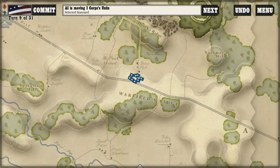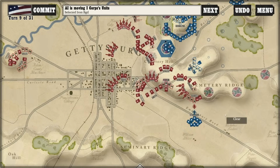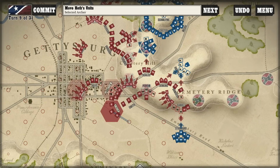So I'm curious to see Stannard's brigades coming up. Oh shit, they're coming in behind Daniel. They're going to destroy him. Meanwhile, the Iron Brigade stays put, I guess? Maybe? Well, but Stannard, you're all out here on your own.